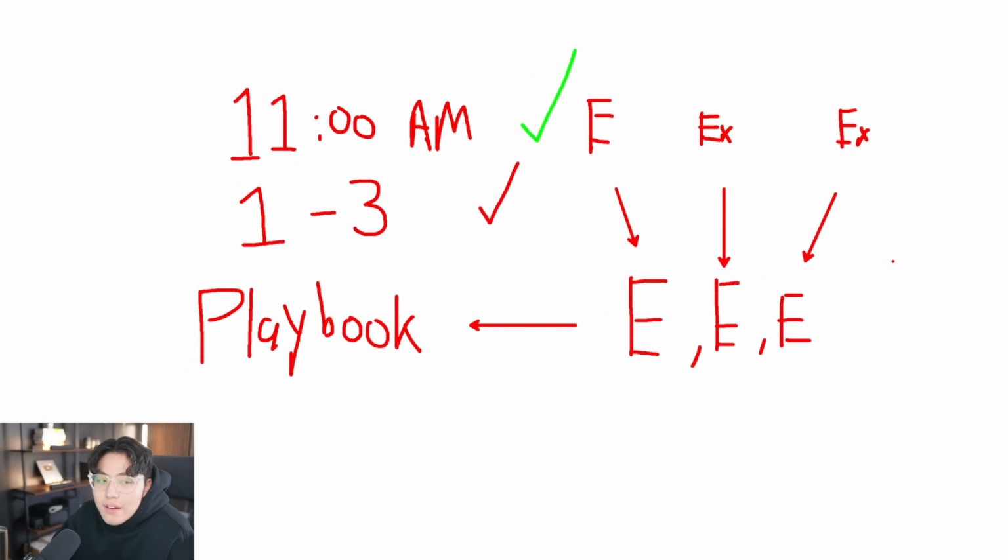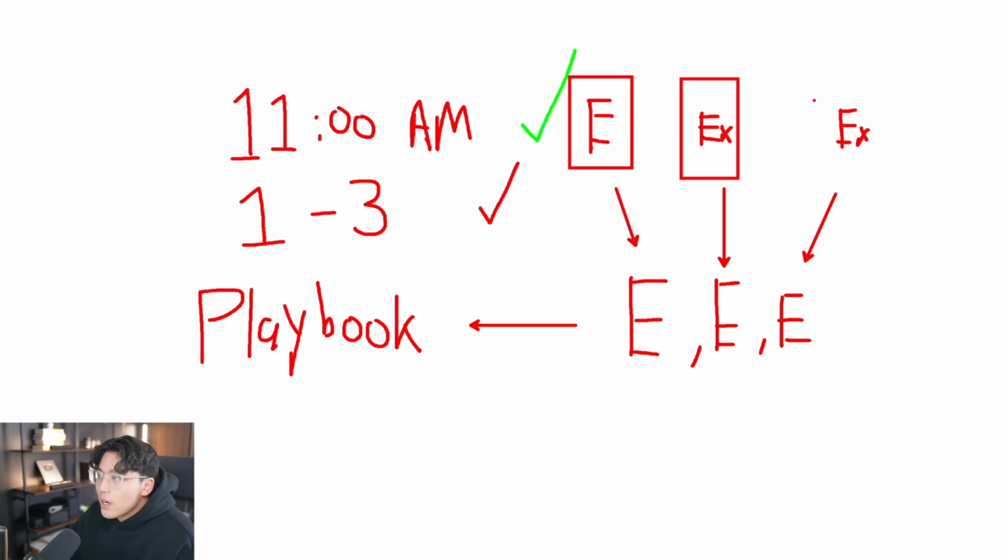So once you have the education down, as I mentioned, this takes about 3 to 6 months. You need to gain experience and you need to be able to execute properly. And that comes from repetition, doing the same things over and over again, building a playbook, tracking your statistics, which is very, very important.